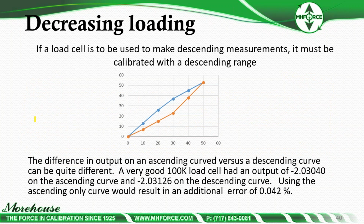Decreasing loading. If the load cell is to be used to make descending measurements, it must be calibrated with a descending range. We did this. We took a 100K load cell and compared to 50, around the 50% points, and I got -203040 on the ascending curve versus -203126. So the descending curve here is in orange, and when we came back, you can see in the blue curve there was a difference. The additional error was about 0.042%. If you're calibrating a device to ASTM class AA, the allowable is around 0.05% at the first point. So this is approaching the allowable maximum.